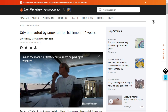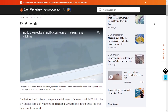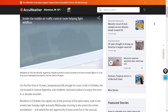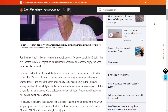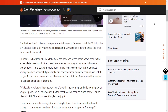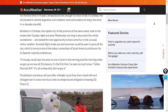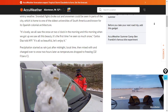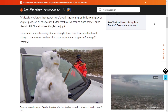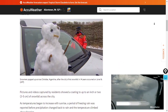City blanketed by snowfall for first time in 14 years. So down in Argentina, Cordoba, in central Argentina, has not seen snowfall for 14 years. And now they're enjoying a winter wonderland. It's not even winter time yet down there, as winter starts at the same time there as summer begins here, at 11:32 and 9 seconds on Sunday night.